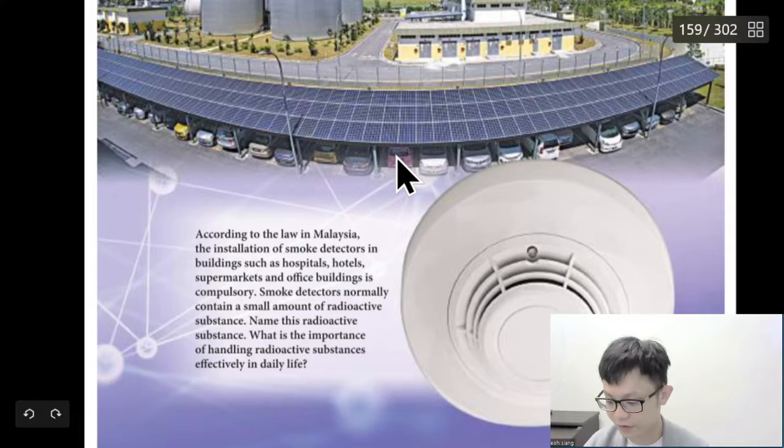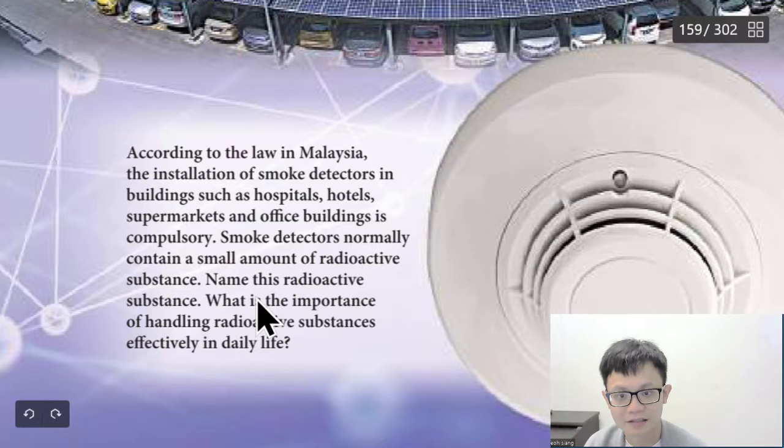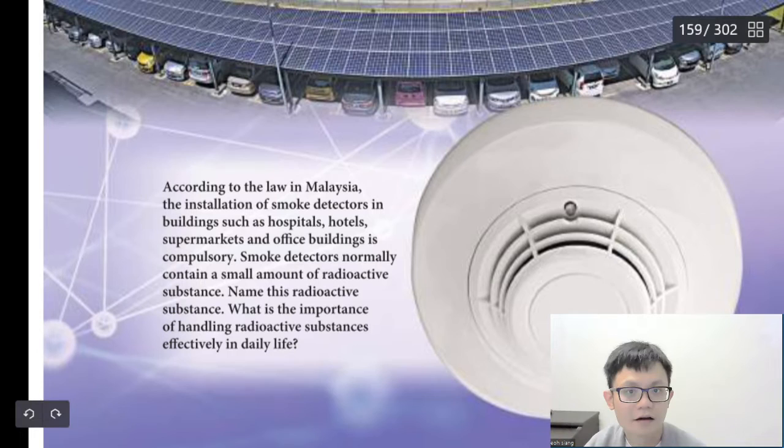According to Malaysian law, the installation of smoke detectors in buildings such as hospitals, hotels, and supermarkets contains a small amount of radioactive substance. Name this radioactive substance. What is the importance of radioactive substances in our daily life?